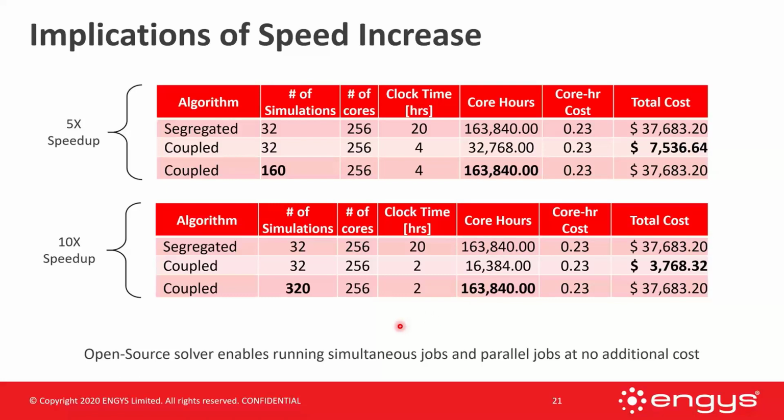Now, remember also that open source solvers really enable running simultaneous jobs and running parallel jobs at no additional cost. So right there, we have a leg up on other commercial codes just for that fact alone. So there's a tremendous potential with coupled solvers to save time and save money. All right, great. So we hit on my first point of kind of the drivers for using coupled solvers.